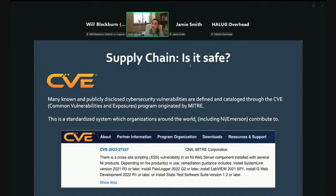These are things which are documented after the fact. So that means there's a real product that exists, and a security vulnerability has been identified in it. And oftentimes, if it's listed on the CVE database, there'll be mitigation guidance of how you can address that issue if you happen to have that component as a dependency of your application. So it's a standardized system, and organizations all around the world, including NI Emerson, contribute to this data set.